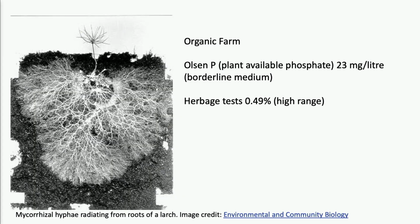One of the research pieces we did was looking at an organic farm, and you'll know these figures better than me, but they had 23 milligrams per litre Olsen P, and that was just on the borderline. But the herbage tests were showing that there was a significant amount of phosphate available in the plant. So we can only assume that the microbiome is actually doing the mining of the phosphate, making it available.